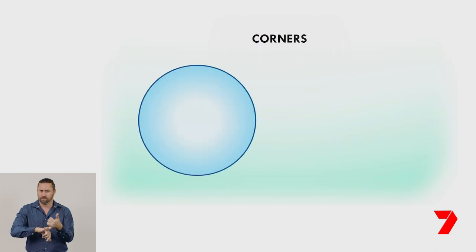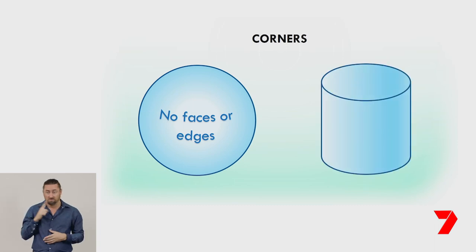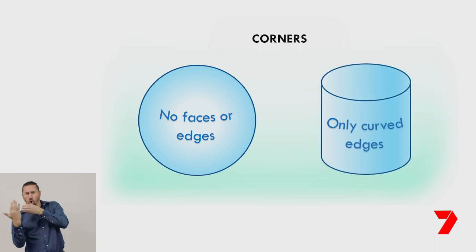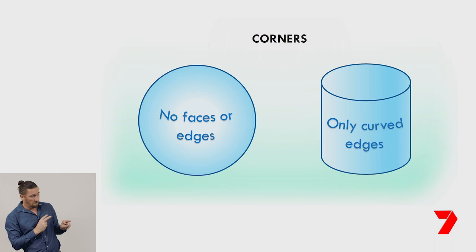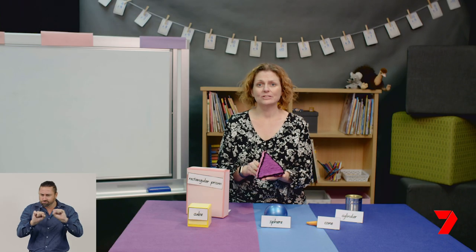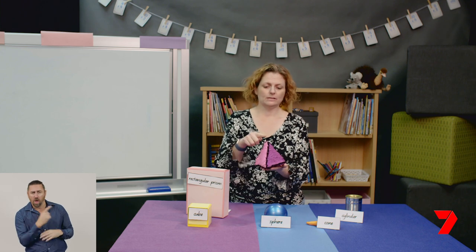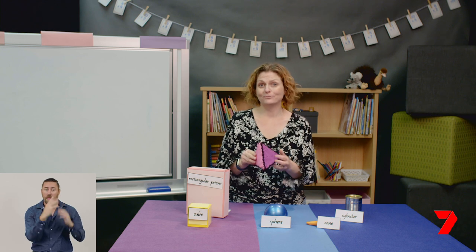Why don't spheres and cylinders have corners? A sphere has no faces or edges and therefore no corners. A cylinder has curved edges and therefore no corners. The features you have just learnt about will help you describe and compare three-dimensional objects. Let's count the vertices or corners of this object. 1, 2, 3, 4. This pyramid has 4 vertices.